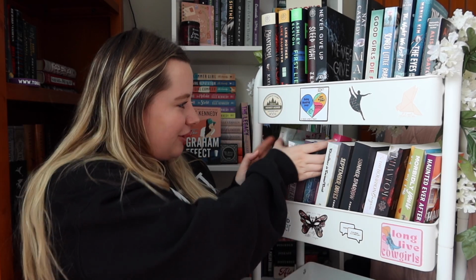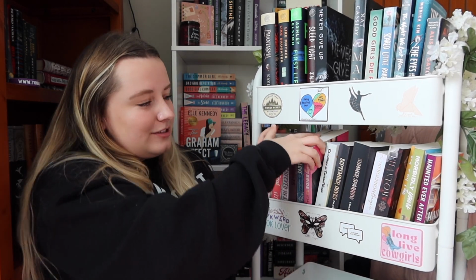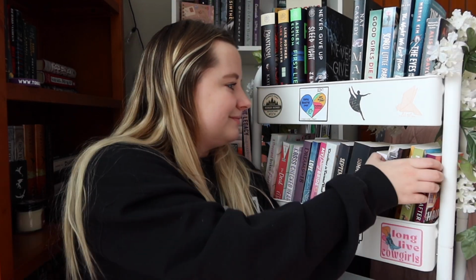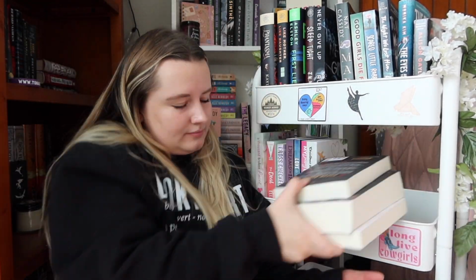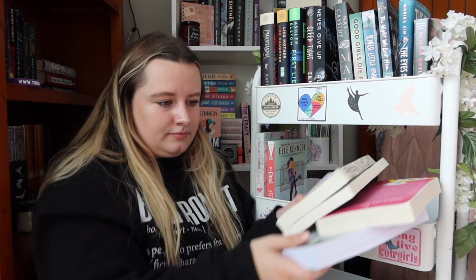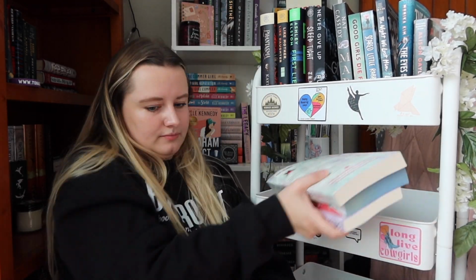My camera battery is about to die, so we'll see how long I can go on this battery still. But the second shelf includes exclusively romances, and I cannot pull them out, so I'm gonna do that really fast and then I'll go through them. Okay, that was a struggle at first, but let's go through these ones super fast.